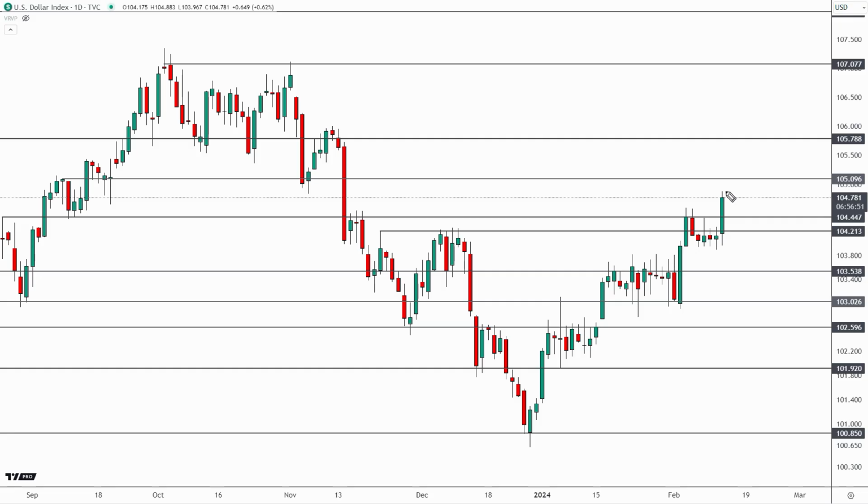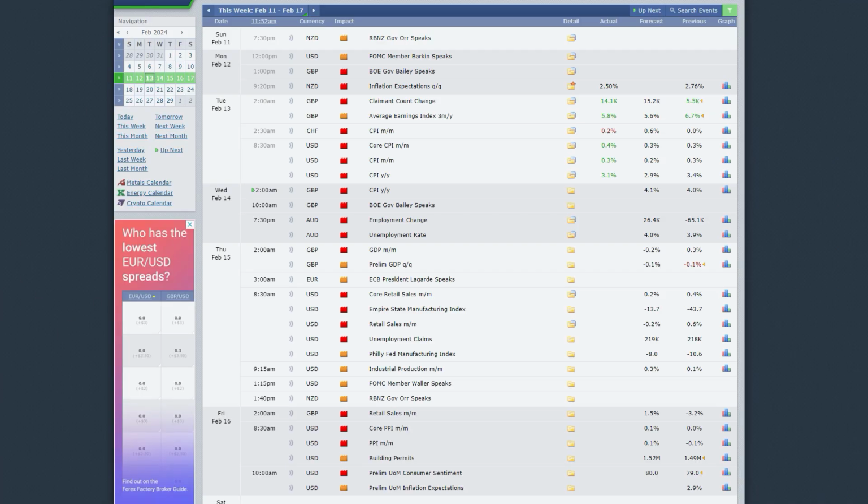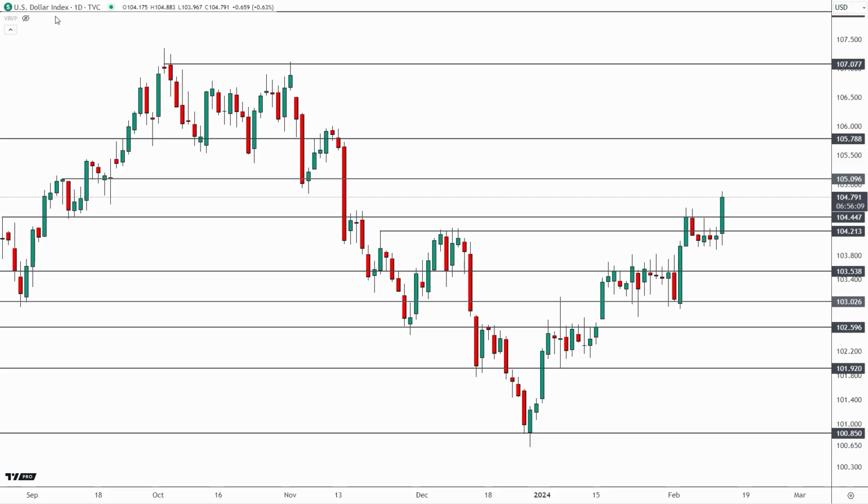So the DXY, the dollar index, is up significantly today on hotter than forecast CPI. That's something we discussed in Monday's video. Looking at the Forex Factory calendar, this event right here: CPI today in the US came out hotter than forecast across the board, month over month and year over year. This was the number we talked about in Monday's video. I mentioned that if it was 3%, or 2.93%, I don't know if that would have had too much of an effect on the markets, but because this came in over 3%, well above that 2.9% forecast, we are seeing the US dollar rally. Again, that's something we talked about in yesterday's video.